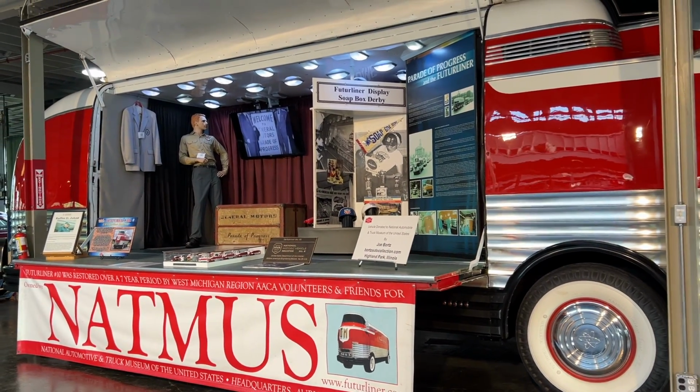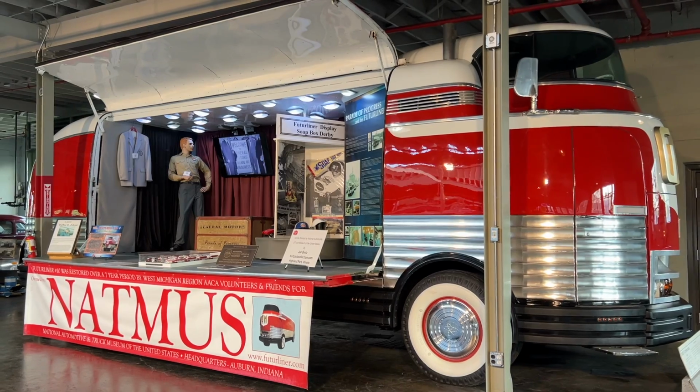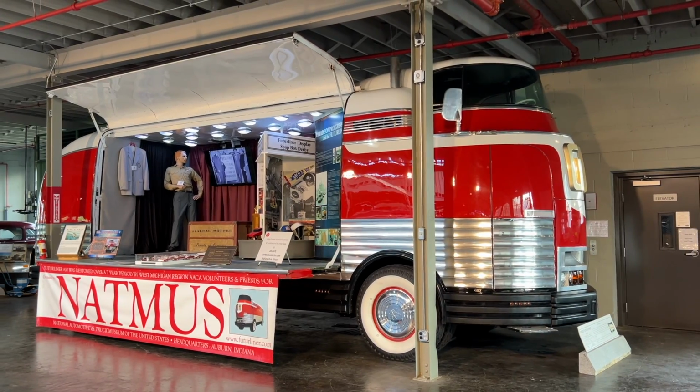But they've got one on display here. It's got a cool triggered display. When you walk by, it starts playing a video and starts telling you all about it. This is a super, super rare and extremely valuable piece of automotive history.